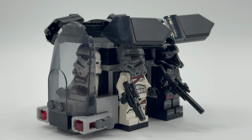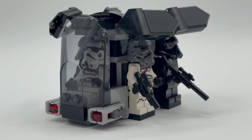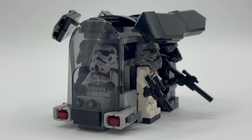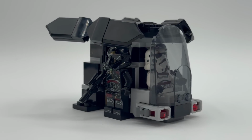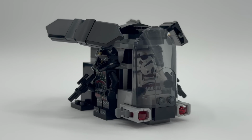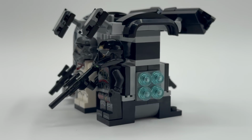Moving on from Plo Koon, we can take a look at the final set of this relatively small wave, and that is 75412 Death Trooper and Night Trooper Battle Pack, which retails for $23 US, 20 euros, or 18 British pounds, and comes with 119 pieces, and 2 Night Troopers as well as 2 Death Troopers. The build itself is very simple, but I actually kinda like the aesthetics of it.